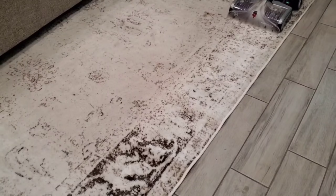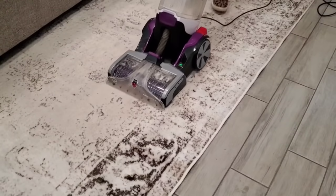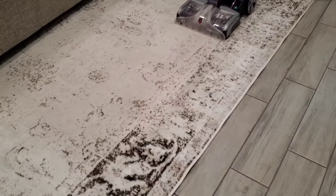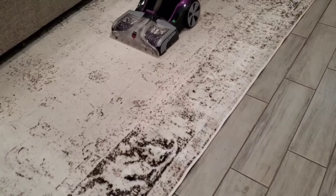I could be wrong, but I just feel like it's only getting the top layer of the carpet clean. So if you have dog stains or if you have a child that's being potty trained, I don't think the shampooer gets deep enough for that type of stuff. My dog had an accident not too long ago, and I tried using the shampooer multiple times, but it just wasn't getting deep enough into the rug.